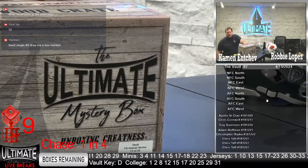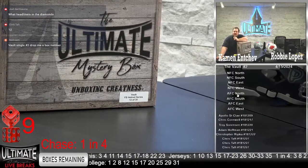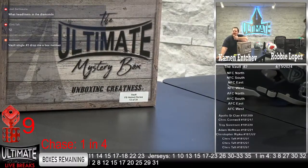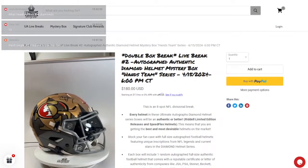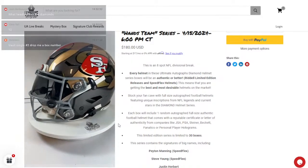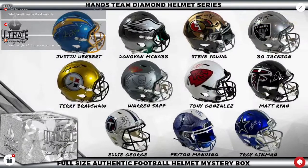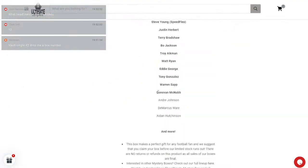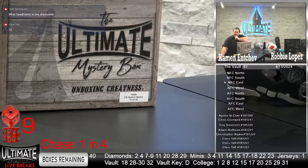Josh, we got, in my opinion, the second best headliner left in the diamonds. We're down to 9 boxes left, my friend, in the diamond helmets. The Steve Young ripped Speed Flex still out there, which other than Peyton Manning, probably the biggest headliner in this series. And then we also have the Bo Jackson Authentic on the Raiders. And we have secondary headliners Andre Johnson and Aiden Hutchinson. So 4 in 9 chance at a headliner in the Diamonds. Only 2 spots to go in that double box, guys.